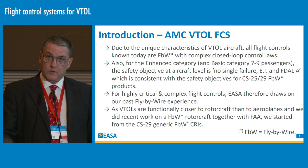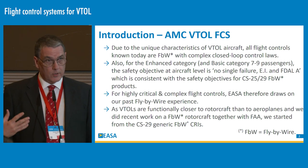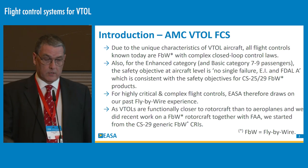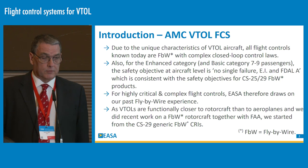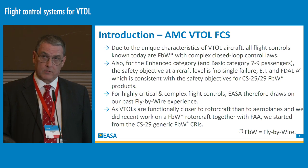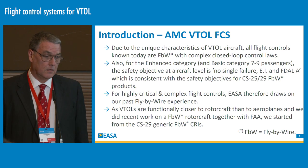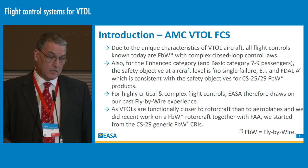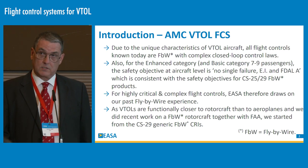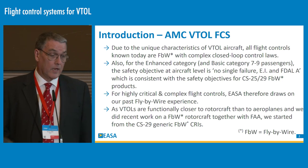So when we first started looking at this topic, we decided that we would look at the unique characteristics of the VTOL aircraft, and as far as we know, every application we've received and every proposed VTOL aircraft that's been shown to us has a complex closed loop flight control system. They're all fly by wire. And also for the enhanced category and for the higher basic category in the SC VTOL, the objective is the same as the safety objectives for CS25 and CS29 aircraft. In other words, no single failure, extremely improbable, and FDAL-A.